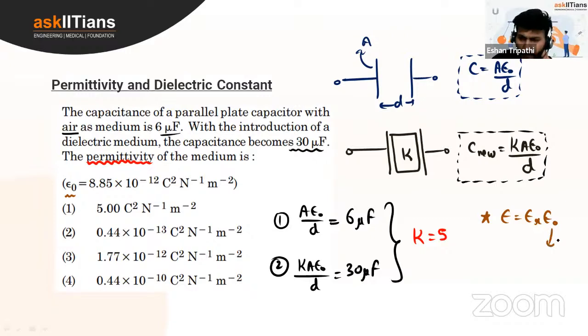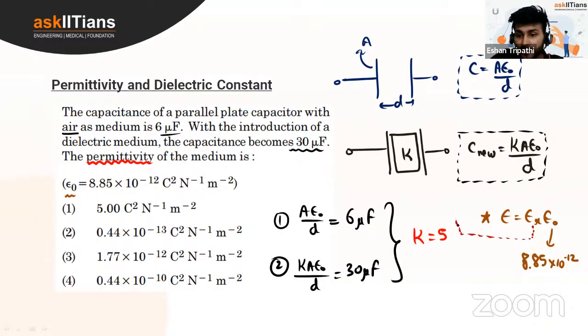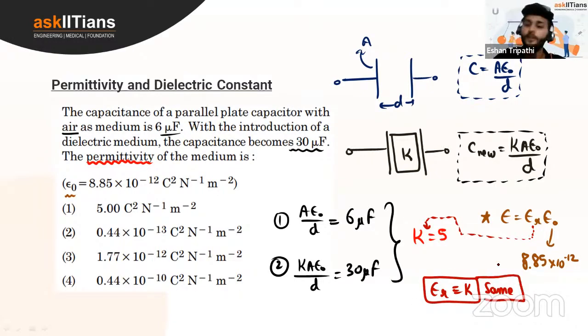The permittivity of free space is given as 8.85 into 10 to the power minus 12. But do we know the relative permittivity? Yes, actually. Relative permittivity is the same thing as dielectric constant. So all you have to do is multiply this 8.85 with 5 and you get the answer. I think that's the fourth option. That's how we can get it. Okay, I think this is clear to everyone now. So these two formulae are important. This and this. These two things you're going to learn.